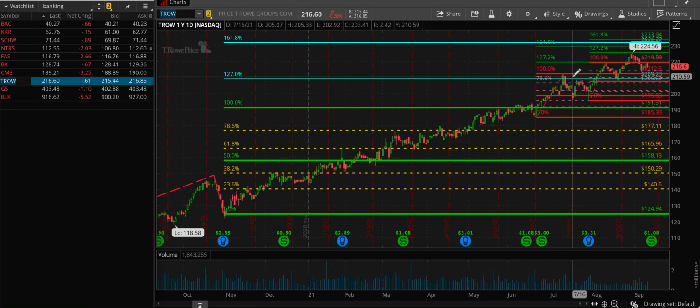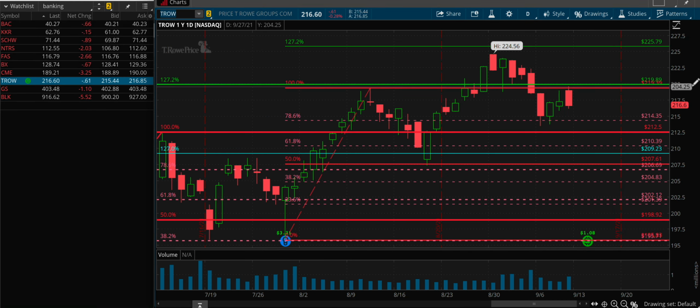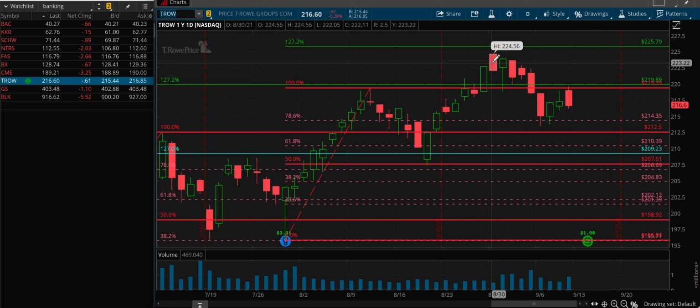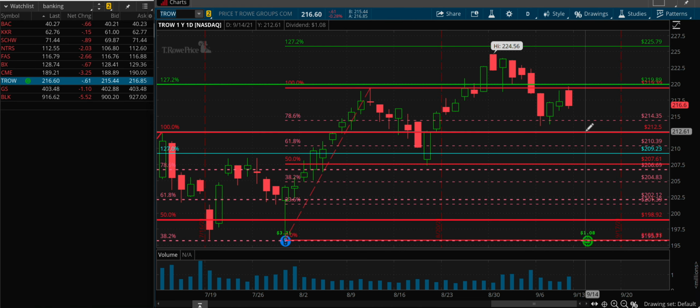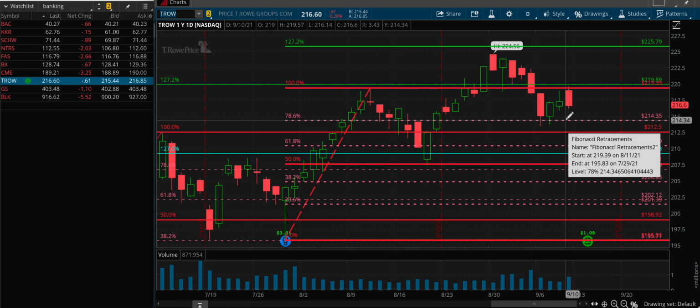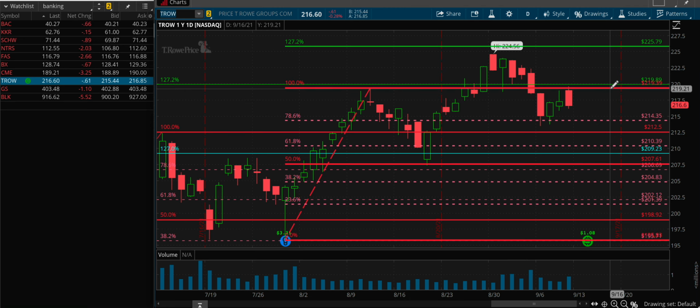T. Rowe Price. Friday was an ugly day for the market all around. However, we made brand new highs on August 30th. We can drop all the way down to the 212 and we're still more or less bullish. In my eyes, I don't see us going much lower than the 212 unless the market really starts crashing hard. I kind of see if we can hold above the 214, right, we're still 2 points away from there.